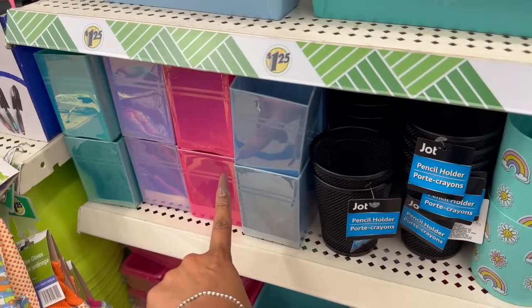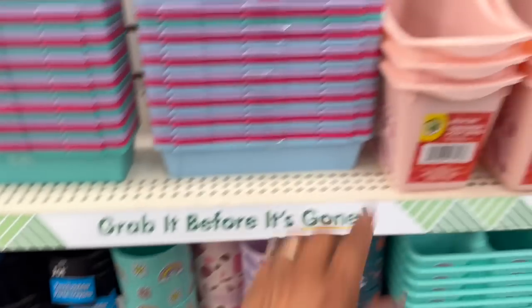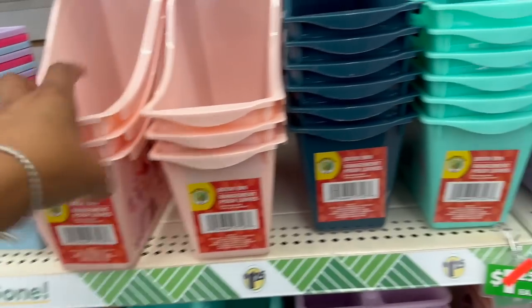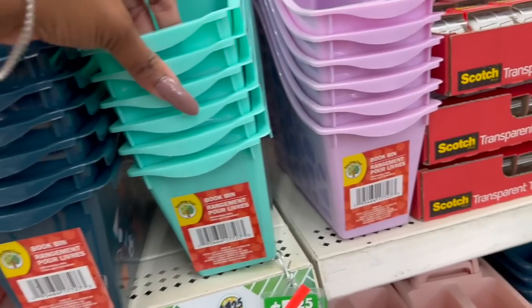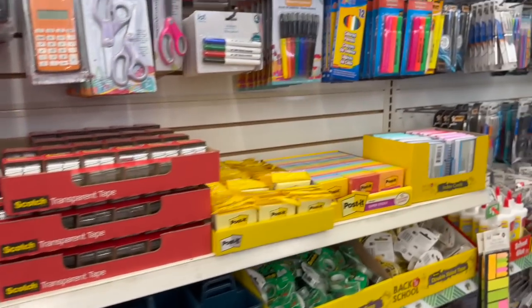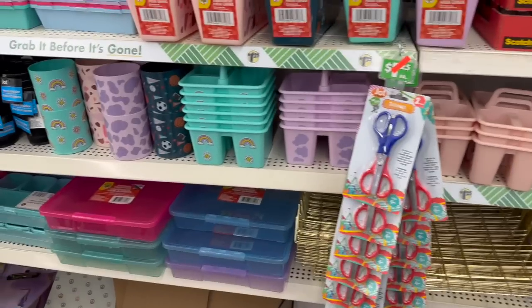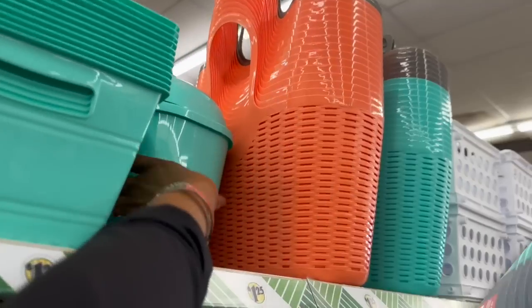They have the iridescent little pencil holders, which I love. The regular plain black. And then look at these bookends. They match. Everything could be so matchy-matchy. How cute is that? Lots of school supplies. I'm super excited. I love stationery. It's like my kryptonite, and I already added stuff to my cart. Okay, let's keep looking.